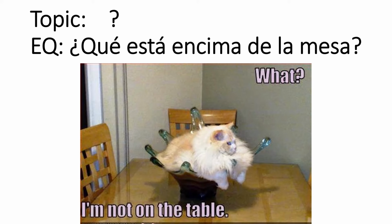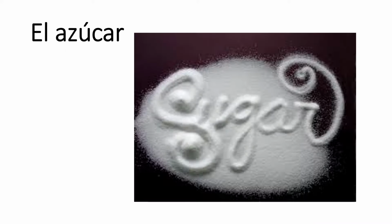Today's topic you'll find out as we go. But the essential question, ¿Qué está encima de la mesa? Let's move. El azúcar. I think you can see it right there. Sugar. Azúcar. It's actually a cognate, even though it's hard to tell.